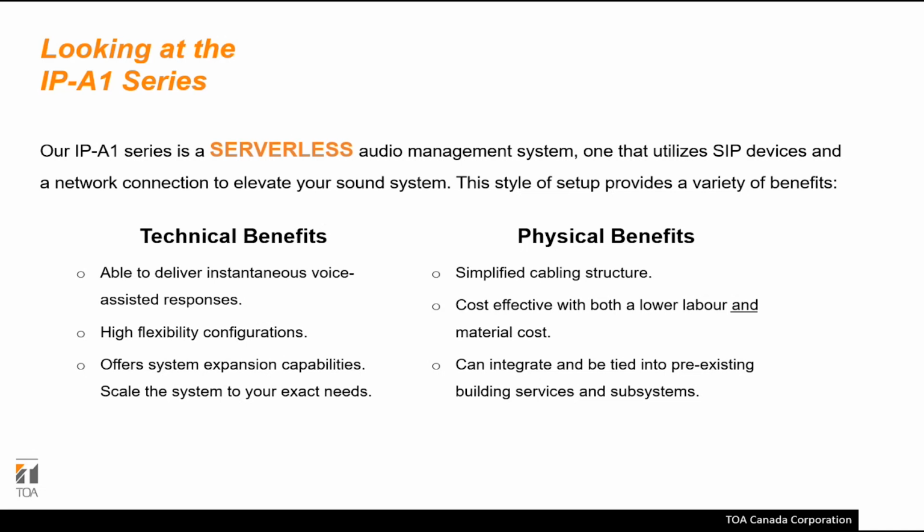Basically everything is PoE, and you have one port per device. It's very flexible to configure or modify a system and to scale it to the exact needs. At this time, there's no real maximum of devices in the system, and it can be composed of hundreds and hundreds of devices, speakers, horns, and function boxes. It's very simple to cable, one drop per device as it is PoE. It's cost effective; the price range of the IP-A1 is very competitive in the marketplace, and as I mentioned, it will integrate to all equipment of the buildings.